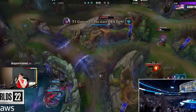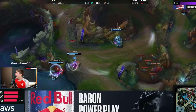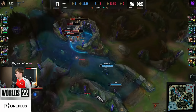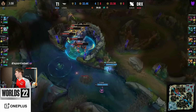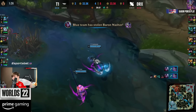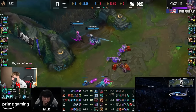What the fuck is going on? Holy. What is happening? It's scripted! It's just scripted, dude! T1 didn't find a response. Guma, can he steal it? Guma will have to fire a helmet. You got the Baron steal! Dude, I was typing on Twitter and go, what the fuck?